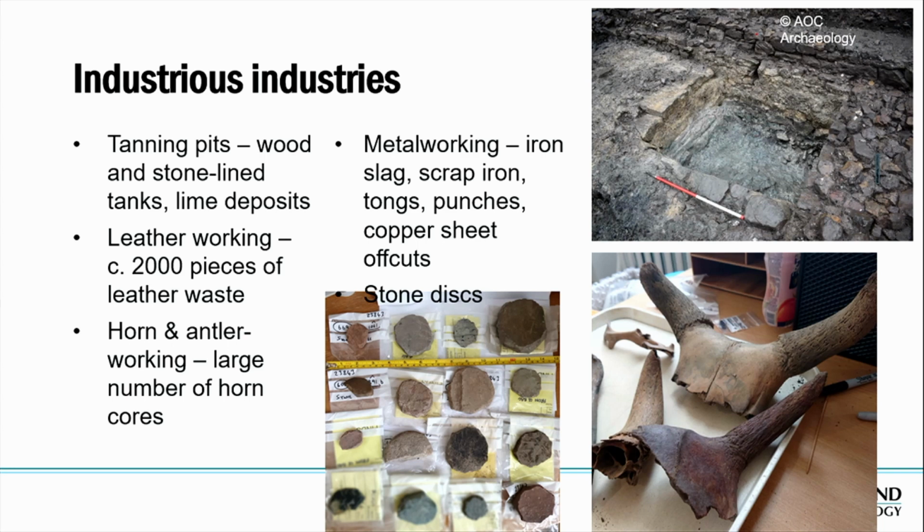We've got evidence of metalworking. We don't have any in situ metalworking furnaces, but we've got iron slag, scrap iron. We've got the tongs and metal punches. There's a big load of copper sheet offcuts, which implies there was also non-ferrous metalworking as well.